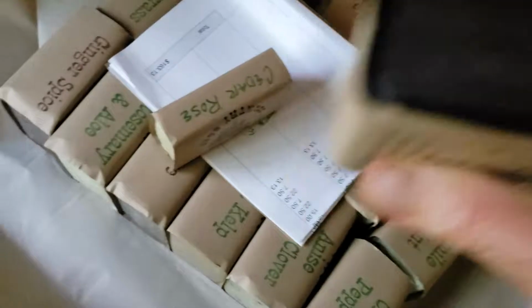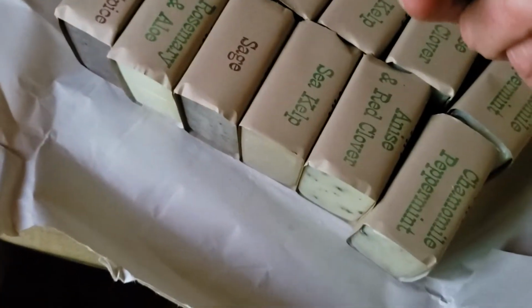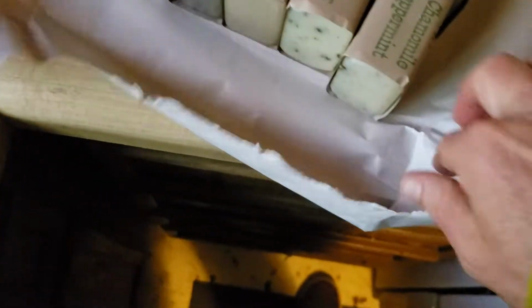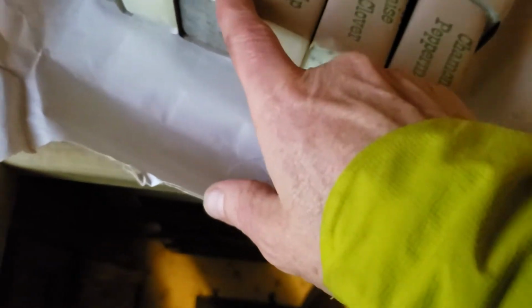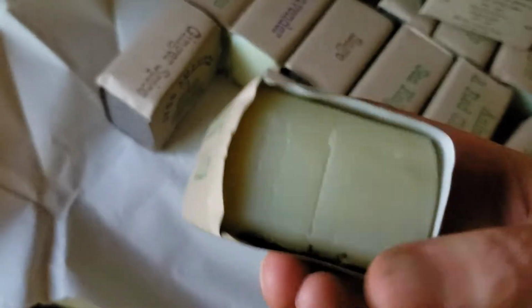It's my first. Oh, that smells good. My first time with this one. And she always throws in a free cedar rose or free mini bar. Chamomile, peppermint, sea kelp, sage, rosemary, and aloe. Oh, there we go. Rosemary and aloe. That's my first time with this one.